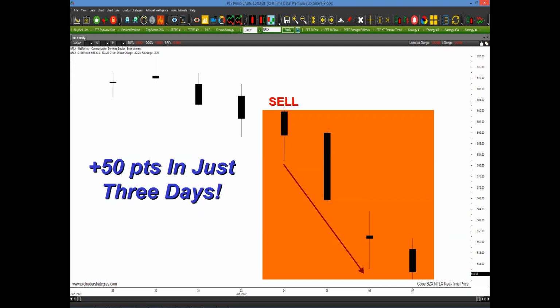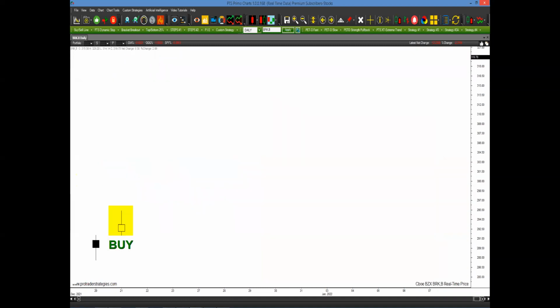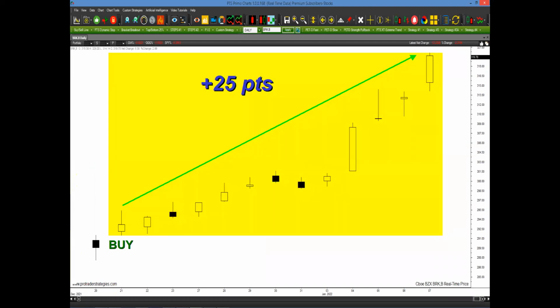That was in Netflix. As we look at BRK.B, we see we have a buy signal right here towards the end of last month, about 3 weeks ago. Stock went up 25 points coming into last Friday, okay? This is last week.